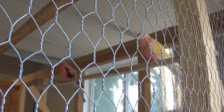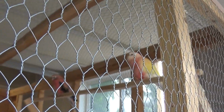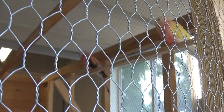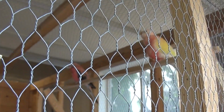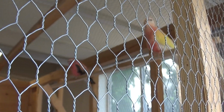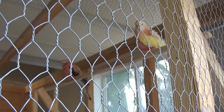So, I've been asking around about my Rosie Borks and how they didn't do anything. And somebody said, well, are you sure you have a male and a female? And I said, well, they were sold to me as a bonded pair. And they just looked at me like, so are you sure you have a male and a female?